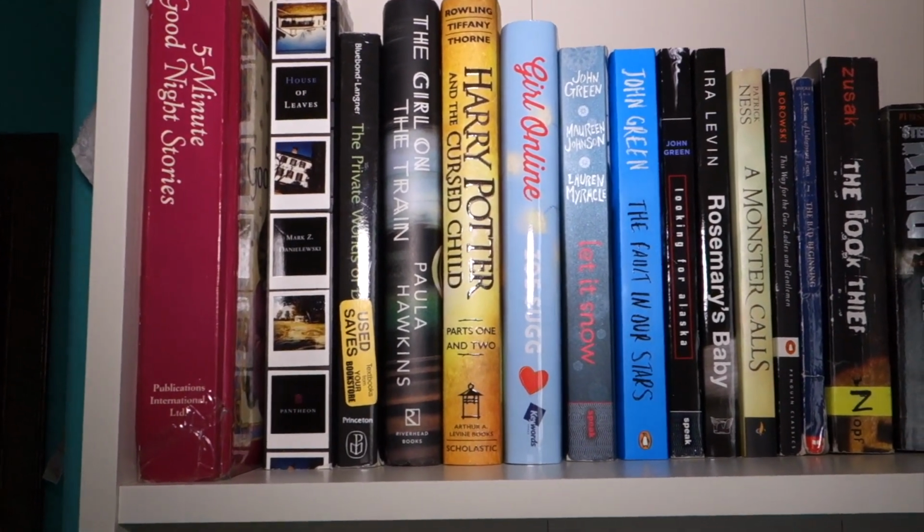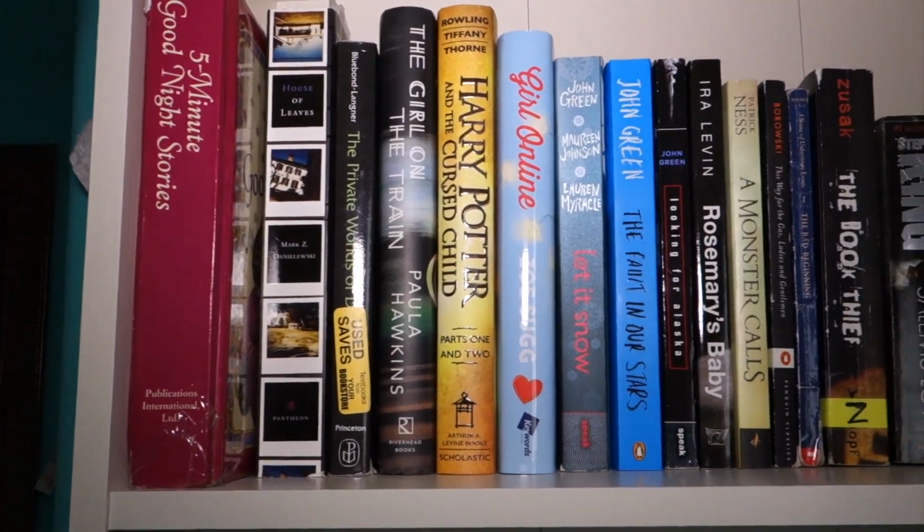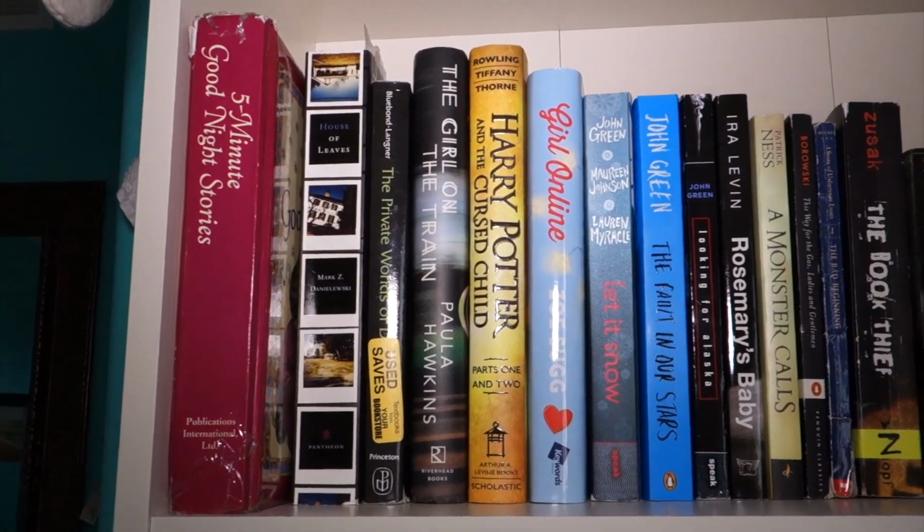This next shelf is kind of random books, but I have my 5-minute goodnight stories, which I've had since I was really young. And then I have House of Leaves, which I've started reading, but I'm so confused by it, so I kind of stopped and have been reading other books. But I'll hopefully get into it eventually.